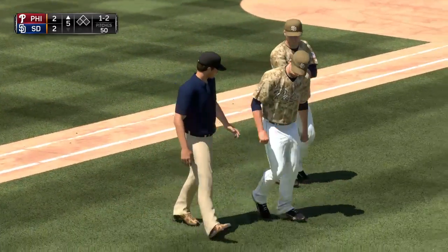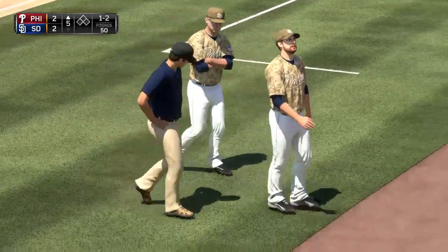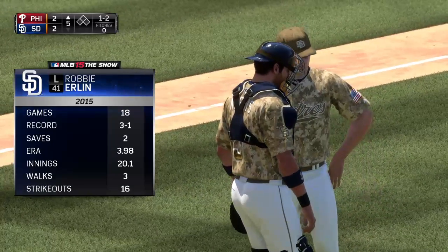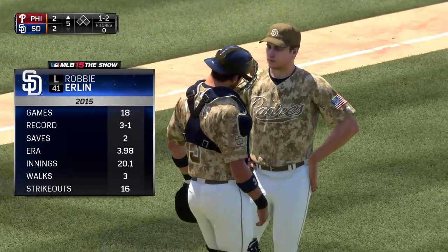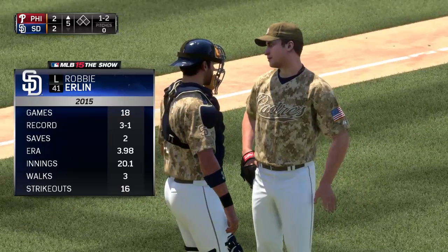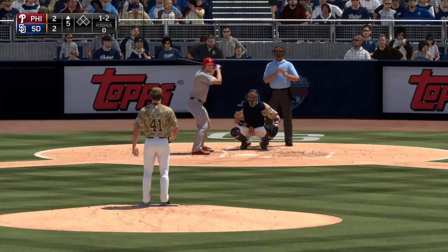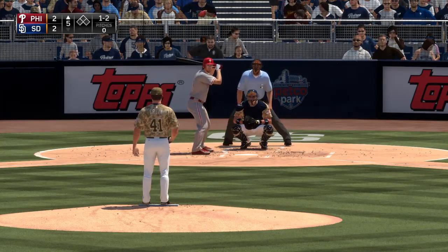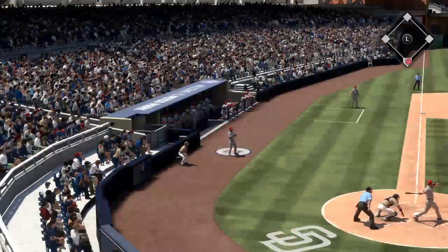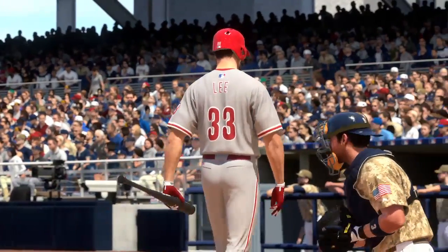So it appears he's going to leave the game here as he favors that left leg. Hoping that it's not too serious, however, as he's able to get off on his own power. Robbie Erlin will be summoned now to take over following the injury. Here comes the 1-2. Here's a ball hit foul down the third baseline, so they'll try it again.